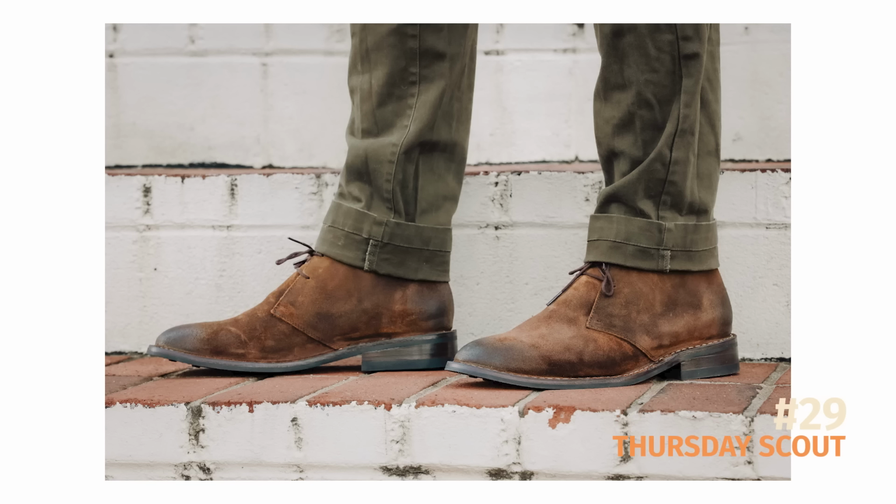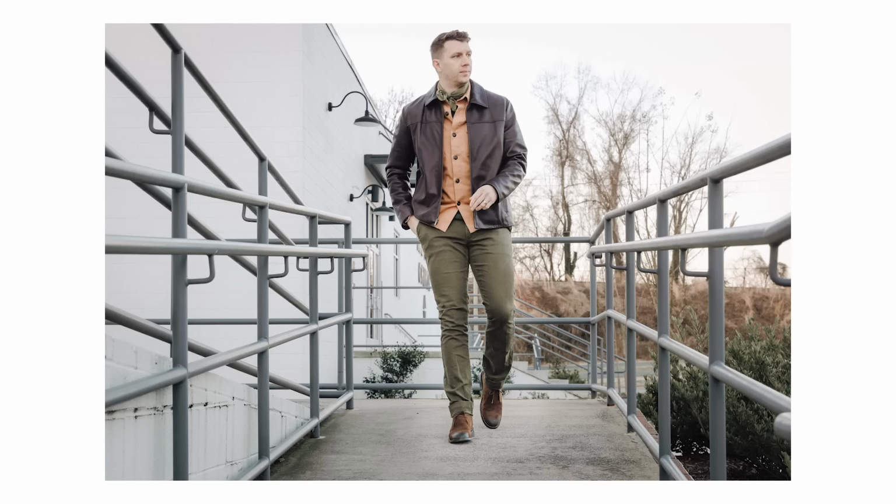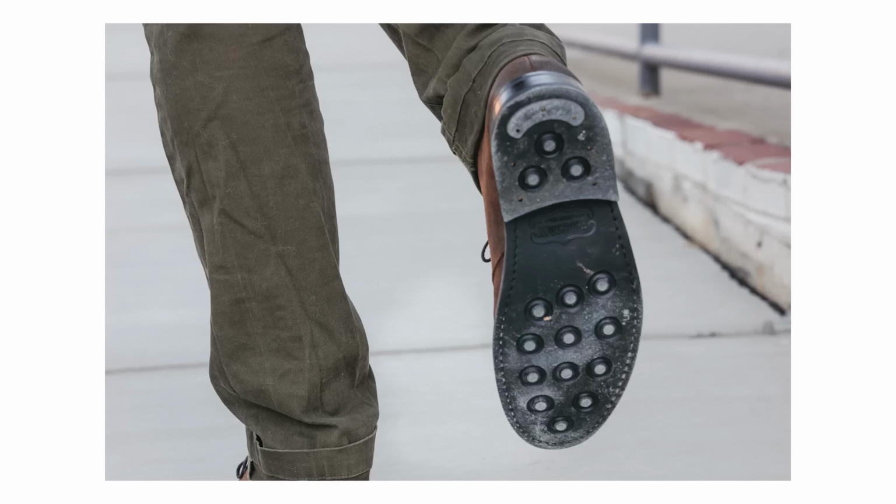Next up, I got the Thursday Scout Chukka. This is my favorite Chukka, and if you're wondering why a Chukka is so far down the list, I just don't like Chukkas that much, and I almost never wear them, but this is a solid late spring, summertime boot. So the Thursday Scout Chukka, my favorite Chukka for sure.